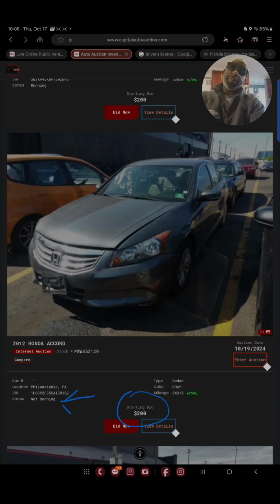And then they have these mechanic specials like this Honda, which is only $200, but as you can see, it's not running. So this is a mechanic special. Maybe some mechanic might know the special zhuzh to put on it to get it running and make a nice flip out of it. But if you're just a regular casual car buyer, stay away from a car like this. It's going to cost you too much money and headache after you get it.